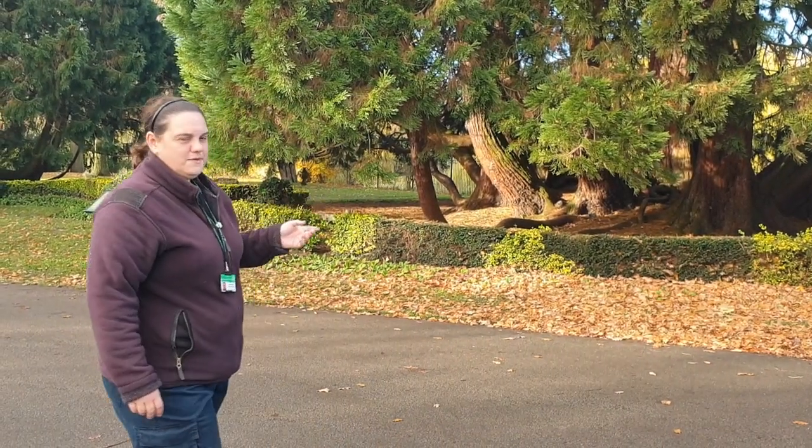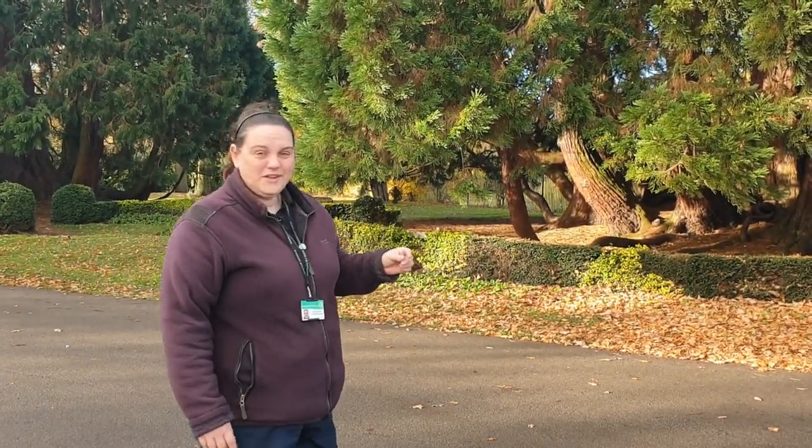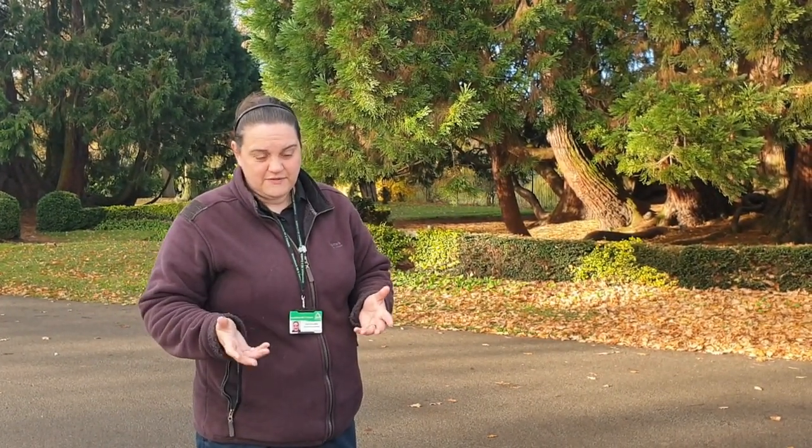So the trees behind me are Sequoiadendron giganteum, or Wellingtonias is its other name. They come from California. These ones here were planted in 1863 to celebrate the wedding of the future King Edward VII and his wife.